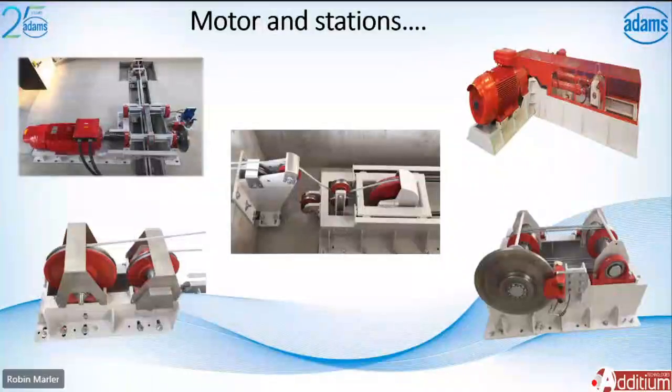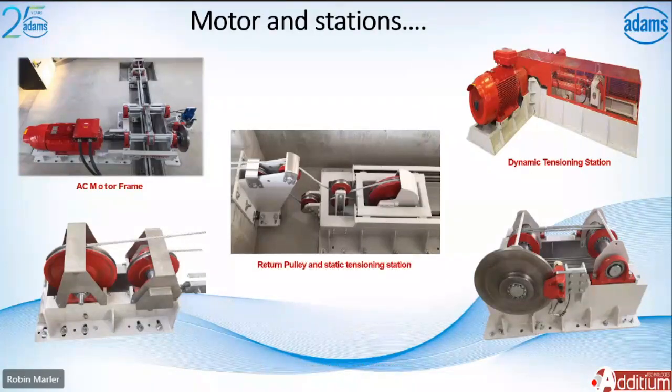Typically, I'm explaining the components of the test rig. What does the crash test facility contain? It contains an AC motor frame, dynamic tensioning station, return pulley and static tensioning station, return pulley system, traction pulley systems, etc.